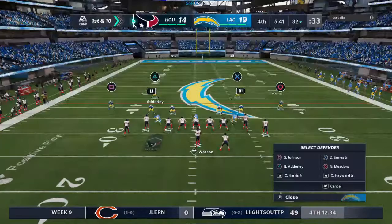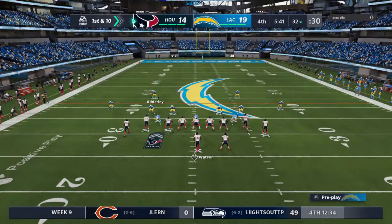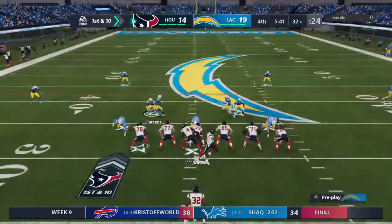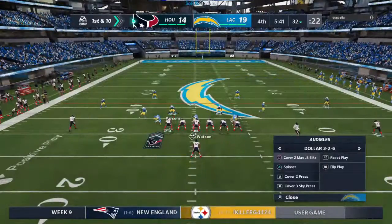The Texans offense ready to go here for their next drive. Their defense accomplished step 1 of the mission. They forced the punt. Now they'll look to erase that deficit and take a fourth quarter lead.